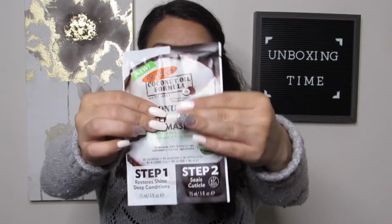I do use a lot of masks on my hair because I used to color my hair a lot. Now, not so much. I'm actually trying to grow it out. I think you guys can probably see the difference in colors, mostly down here at the end.